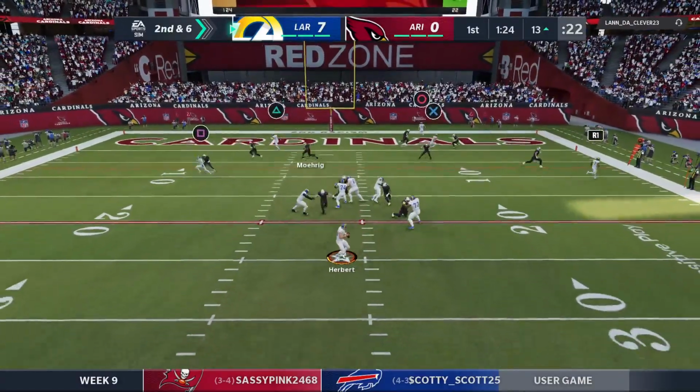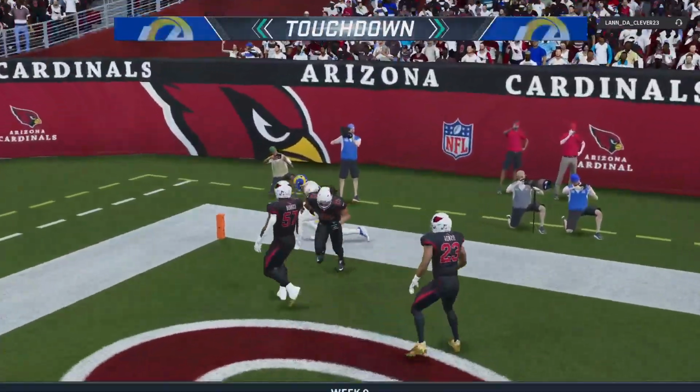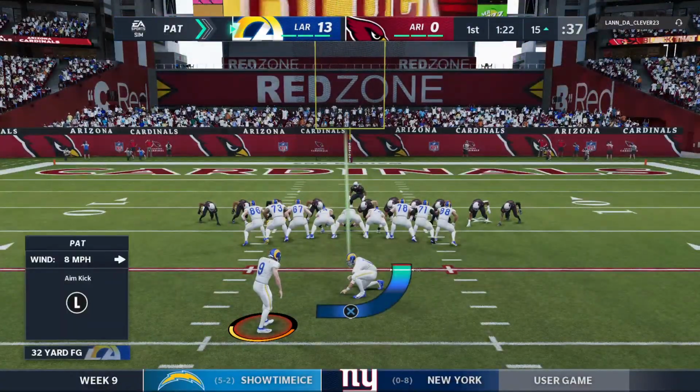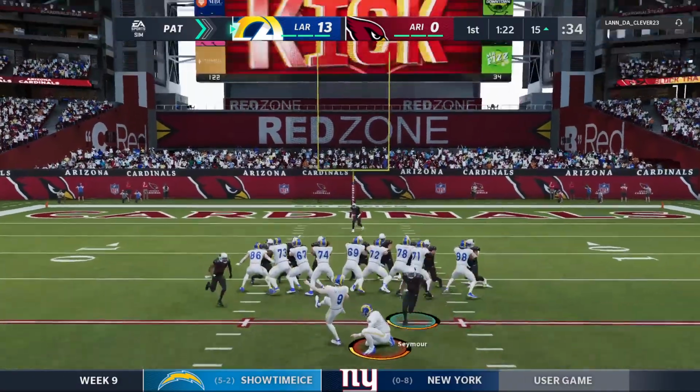Justin Herbert looking to throw on 2nd down. And this is caught. He's got it. Touchdown, L.A. To Adam Thielen. Adam Thielen, his 11th touchdown of the year. And the Rams tack on to their advantage.